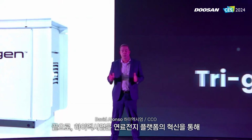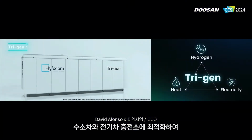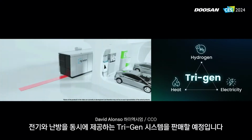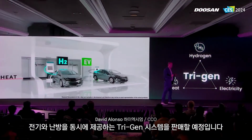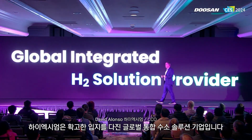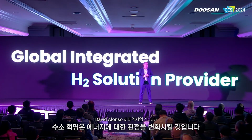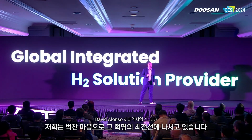And finally, building upon the innovations of our pure cell platform, Hyaxium will market a trigen system that will simultaneously generate on-site hydrogen, electricity, and heat, making it optimal for hydrogen and electric vehicle charging stations. As you have now seen, Hyaxium is a well-positioned global leader of integrated hydrogen solutions. We think the hydrogen revolution can transform how the world sees energy, and we're excited to be at the forefront of this revolution.